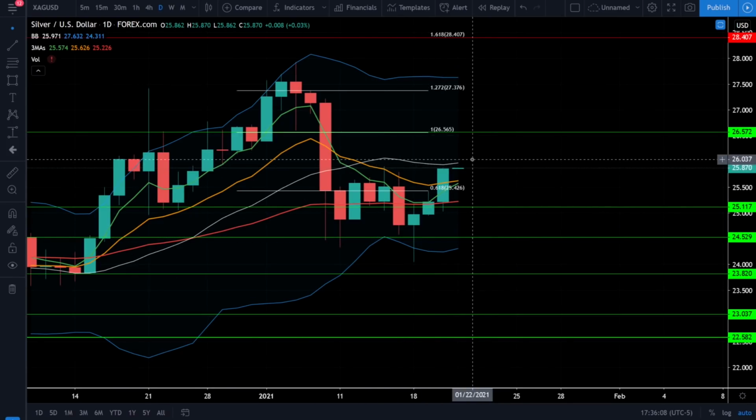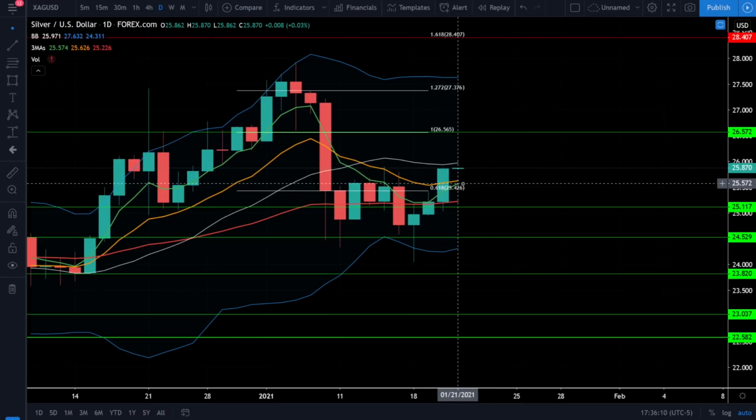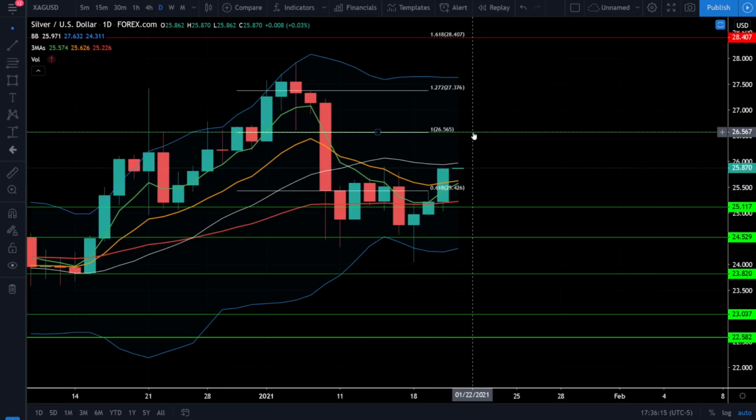You can see the trend is still bullish in the medium term, and the short term trend is starting to reverse and looks like it wants to go bullish as well. My price target on silver is up here at $26.56. And a break and close over that means we're likely heading to $28 for silver.